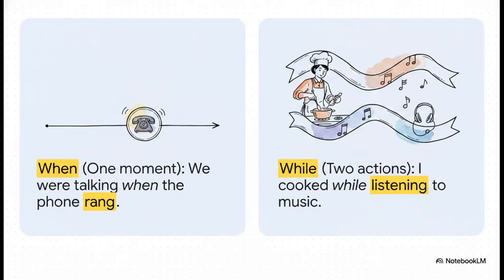And this is one that trips a lot of people up, the difference between when and while. So use when for a specific single moment in time. Like, we were talking when the phone rang. But use while for two things happening at the same time over a period of time. Like, I cooked while listening to music. It's a subtle difference, but it makes your English sound way more precise.